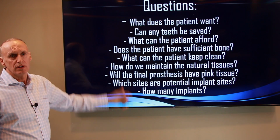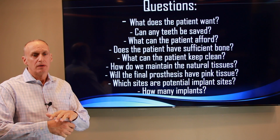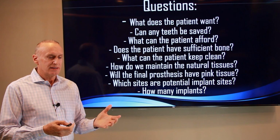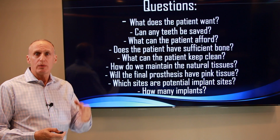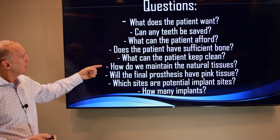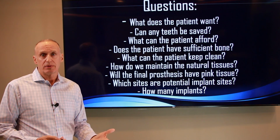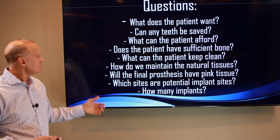What can you afford? We're not going to sit with you for 4 hours to try to get you financed through multiple different high-interest credit cards or multiple different lending institutions and saddle you with that kind of debt. So maybe we can fix your mouth in a different, less expensive way. What can you keep clean? How old are you? Do you have rheumatoid arthritis? Are you motivated to keep your teeth clean if we give you something that's a little more difficult?